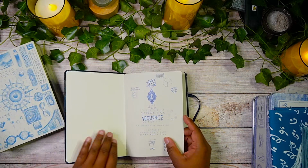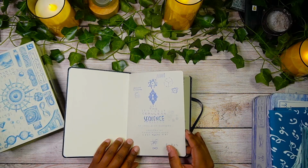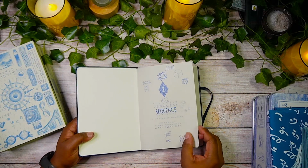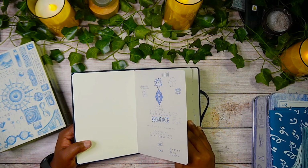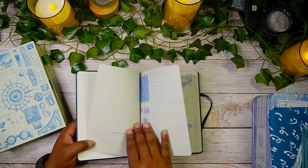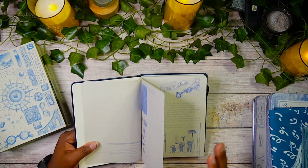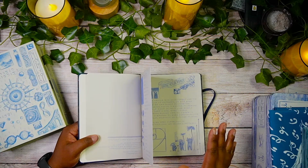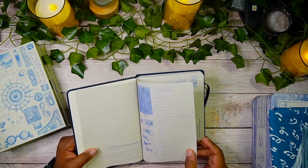I feel like I didn't explain it very well in the beginning, but the Cerulean Sequence, it's a numerology oracle. So this notebook has a table of contents, and then I said it's a notebook. It's actually the guidebook. I'm getting too excited. Sorry.